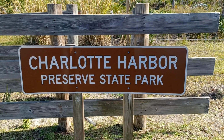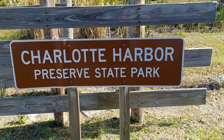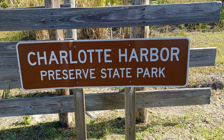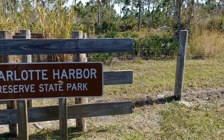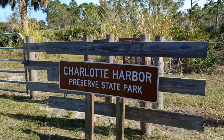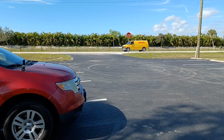KD4MZM. Today we're back at Kilo 3612, that's K-3612, at the Charlotte Harbor Preserve State Park. Charlotte Harbor Preserve State Park has multiple entrances. This is just one of them. It's a very small park, but it is here.